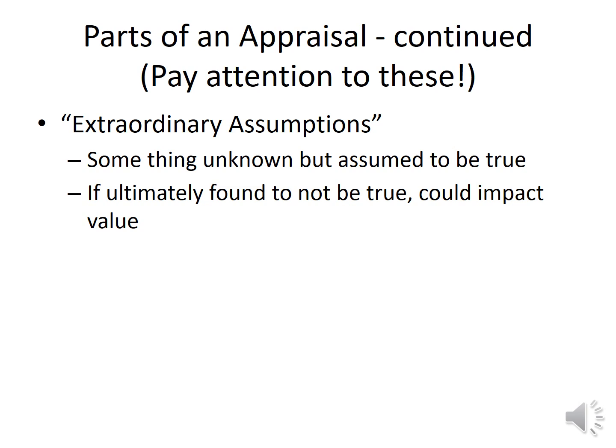This next part is a little known part of appraisal, but I think that's not a good thing because you really need to pay attention to these next 2 things. Extraordinary assumptions are something that I'm unsure of, but I'm going to assume that it's true for the purposes of the appraisal. I often use that for a tap count. The thing's undeveloped. Somebody thinks it's got about 20,000 taps out there. I'm going to assume that tap count is okay. If it comes in at 15,000, probably the value I gave isn't going to be right.